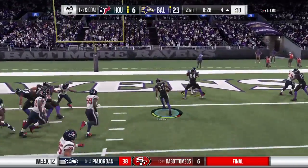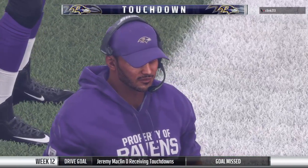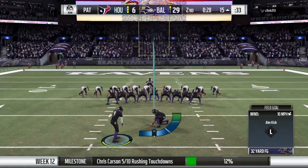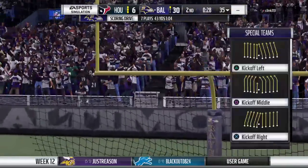They'll run it now out of the gun. And he will take it in for a Ravens touchdown. A great effort there. On his way to a monster game. 3 first-half touchdowns. And the Ravens will extend their lead. And the lead will grow by 1 more.